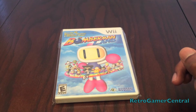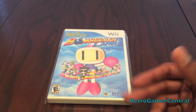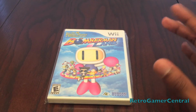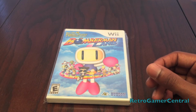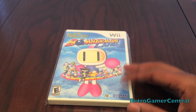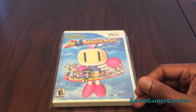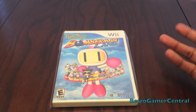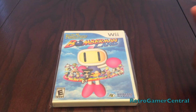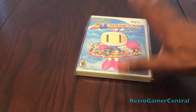So this is like a mini game collection. It's like a Mario Party, but it's featuring Bomberman, and got a lot of party games, mini games, stuff like that. Pretty cool. I think it actually has the traditional Bomberman game in it as well. Kind of, you know, the actual Bomberman game that the series is known for, utilizing the bombs, trying to blow your opponents up. But yeah, happy to have it. Don't see it frequently, honestly.